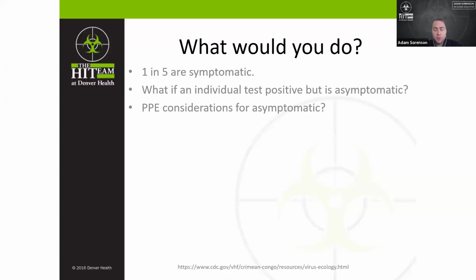So, question for anybody, if you want to come off mute, what would you do? One in five are symptomatic. What if an individual tests positive and is asymptomatic? And then, what precautions would you take for an asymptomatic individual? Anybody? God, I truly don't have the answer. Adam, I don't think I would do anything.